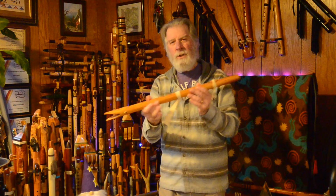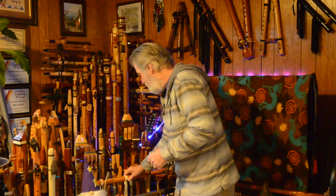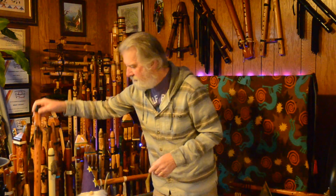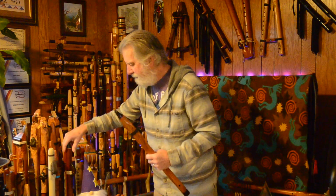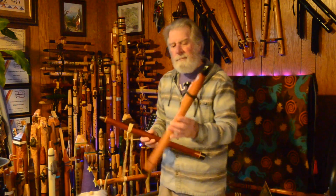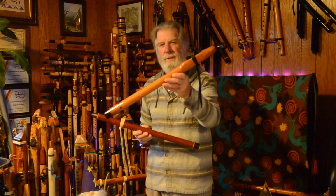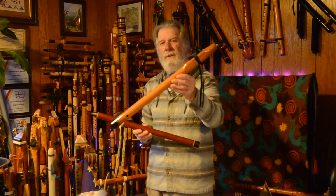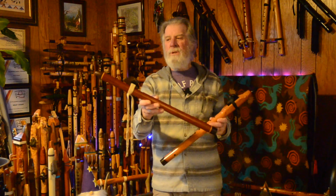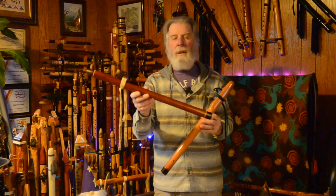a matte finish, good examples, right here. Two beautiful flutes. Wood Sounds, very high gloss, deep, heavy finish. Hartsong Flutes uses what I'm going to call a semi-gloss, lighter finish.